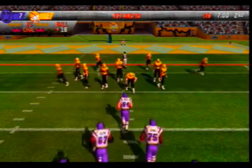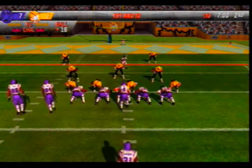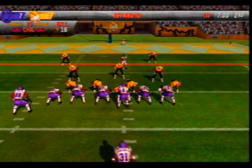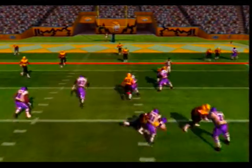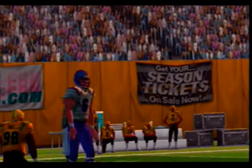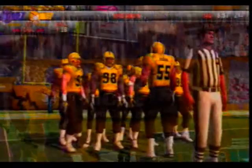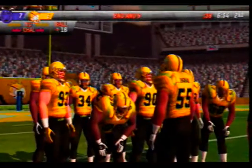Ninth play of this drive. They're in the red zone. The home team come out in a 4-3. He loses it. The visiting team recover. Ball was loose in the backfield, but the offense is able to jump on it first. Whoa, got lucky that time. That's a real heads-up play.